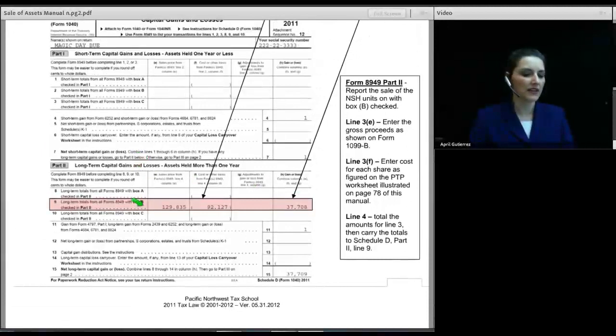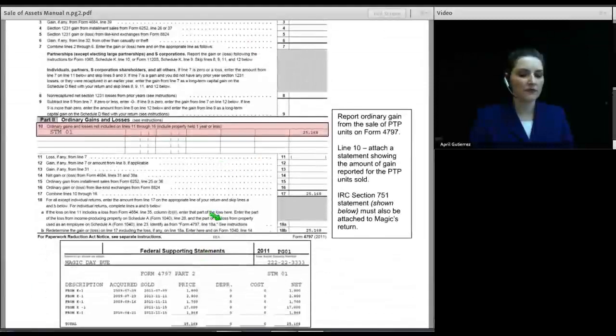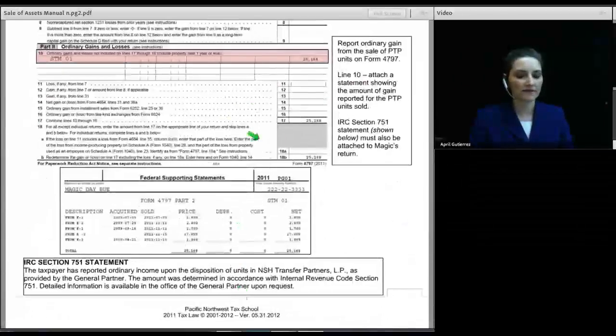So after I filled out that 8949, I carry my amounts over to the Schedule D, and finally this number of $37,708 is going to carry to the 1040 form. And then on Form 4797, in Part 2, I've prepared a statement just detailing how I've calculated the amount. And the total amount that I got from that worksheet is $25,168. And this is just a kind of a blow-up of all of the different entries I did totaled up to get that number.